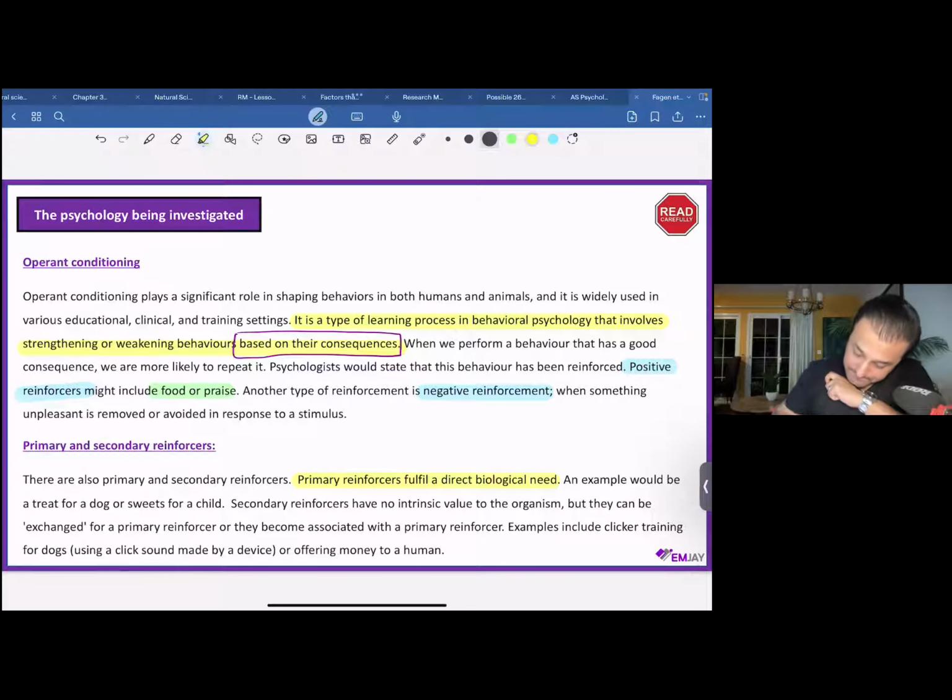Secondary reinforcers have no intrinsic value to the organism, but they can be exchanged for a primary reinforcer or they become associated with a primary reinforcer. Examples include using a clicker when trying to train a dog or offering money to a human. Primary reinforcers, like this says, fulfill a direct biological need of an individual. For instance, if you offer candies or chocolate to a child, that would be an example of a primary reinforcer, right?